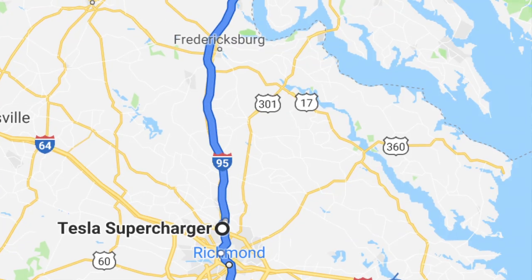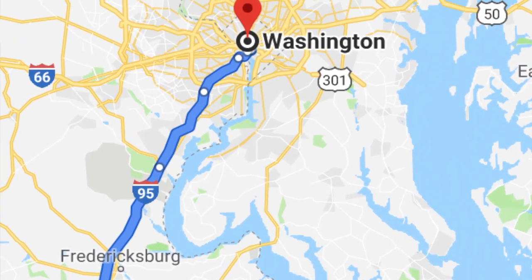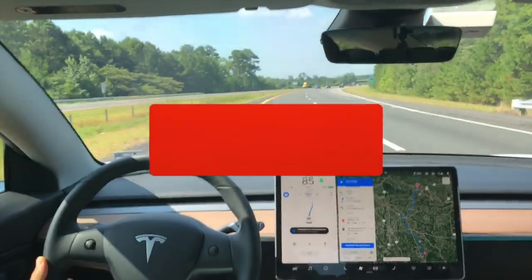So this is now our last leg from north of Richmond all the way up to Washington, D.C. Our last leg of our trip, and we were able to make it with plenty of charge.